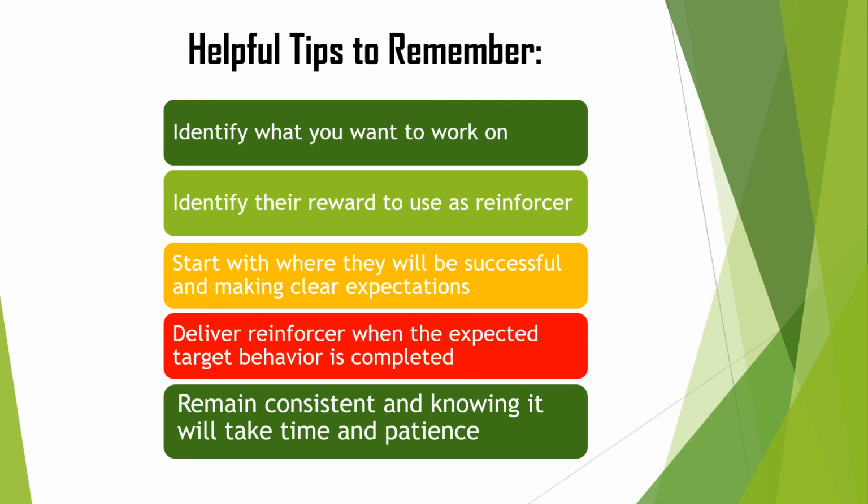Next, you want to start where they'll be successful, right? You want to make sure you praise them for doing such a good job at tolerating, right? If that's the first step, then that's the first step you need to do, and then make a clear expectation. Okay, now you have to touch the food, right? Withhold that reinforcement whenever they're able to tolerate it, but now you'll deliver the reinforcer when they have to touch it. So that brings up the next one: deliver the reinforcer when the expected target behavior is completed.